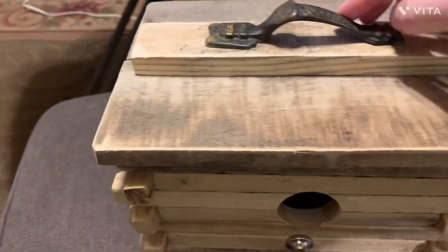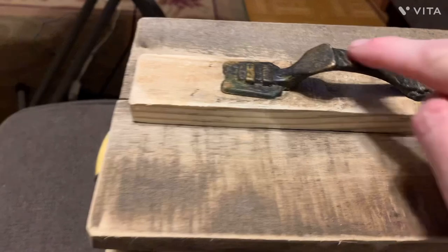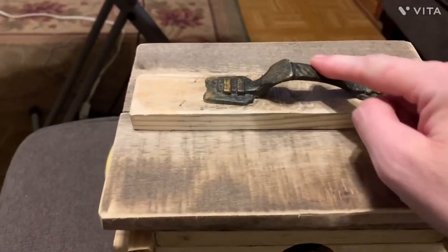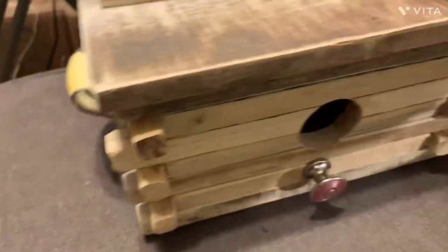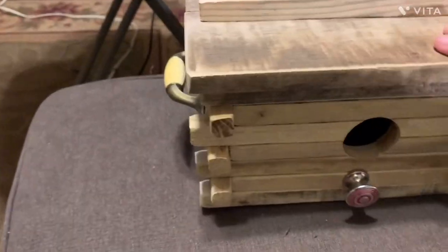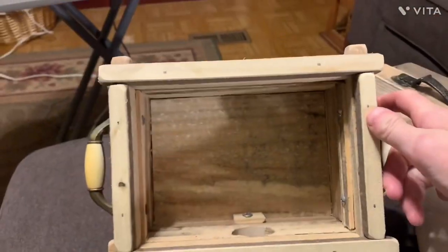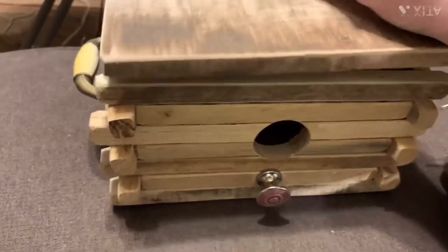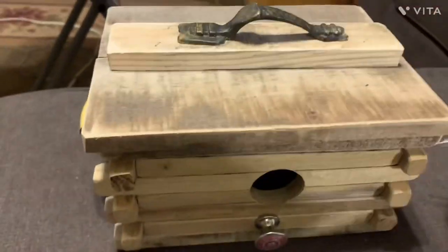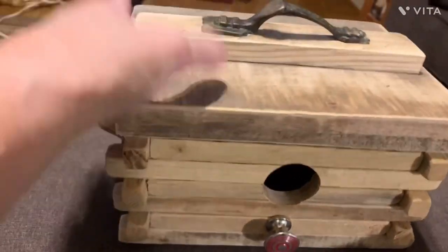She made it out of old vintage door handles and pulls right in here. Cabinet pulls like that, and it comes apart like that. The top comes off, and da da. But instead of a birdhouse, I'm gonna use it for a treasure box because that's what it is. Okay, I know it's a birdhouse, but I'm gonna use it for a treasure box because it's neat like that. Thank you, Tara.